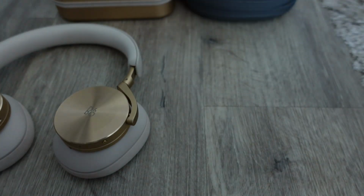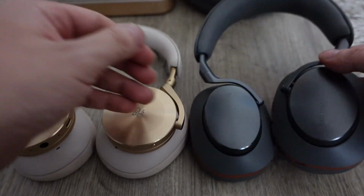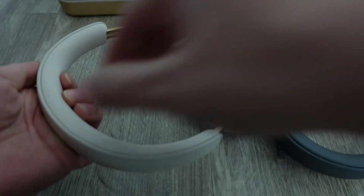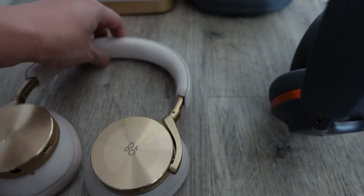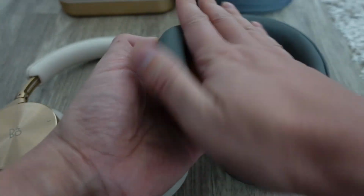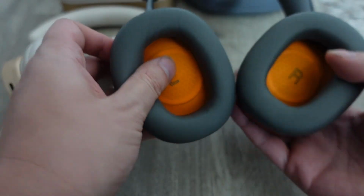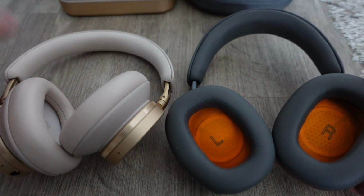So compared to my Bowers Wilkins PX8s now. Compared to the PX8s, the PX8s also use very premium materials, so also aluminum right here. They use a leather headband right here, whereas the H95s use more of a cloth type of feeling. I don't know exactly what this material is, but it feels like cloth. But very premium cloth, I guess. And then Bowers & Wilkins just use leather here. And they use leather for the ear cups here, same thing as the Bang & Olufsen's. They also indicate the ear cups on the inside here, just like the Bang & Olufsen. So both of these companies did a really good job with the design, I feel.